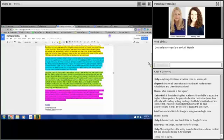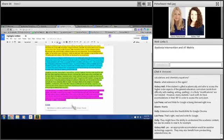But you see here you have the highlight, and you have the link to get right back to the website or the resource where they got these highlights. So what's great about these extensions and these apps is that they follow the student Google login.